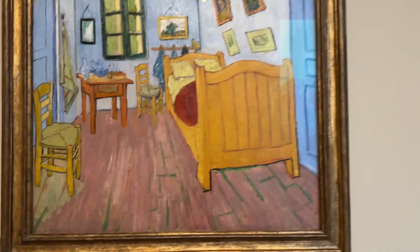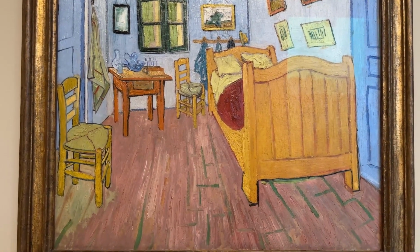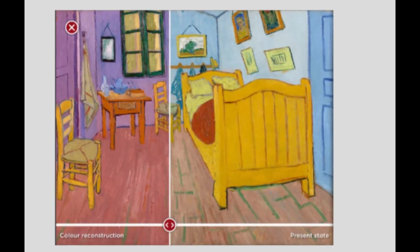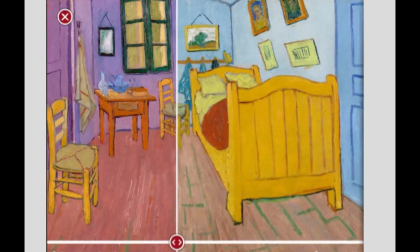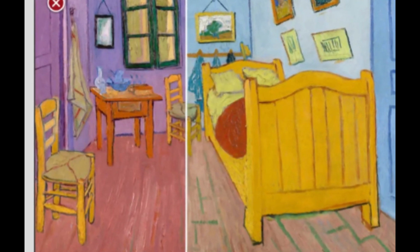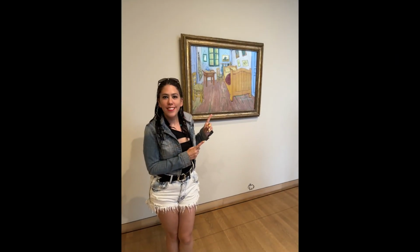And the bedroom. So this was actually Vincent van Gogh's own bedroom in the Yellow House. And you can see on the right side, the wall has a weird angle, and that's actually how it was. It's not a mistake. And according to the Van Gogh Museum, this painting did not have any blue color in it. It was actually all purple. But in time, the purple color faded and it became the blue that we see today.